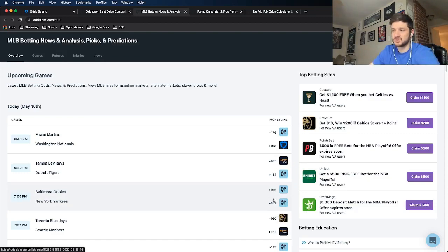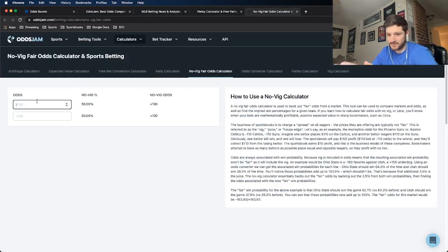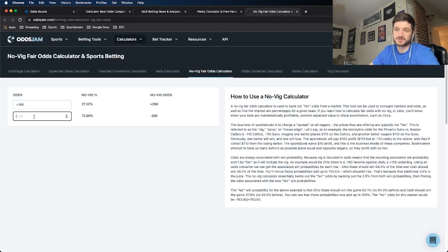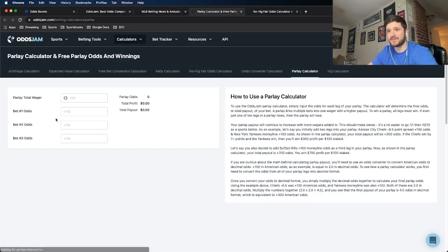So now what we need to do is remove the VIG, find out what the true odds are for this play, and we see plus 166, minus 182. So you go to the no VIG fair odds calculator, and you just type in both sides, plus 166, minus 182. That puts the true line of this at minus 171 for the Yankees money line. And now I put that into the parlay calculator, minus 171.